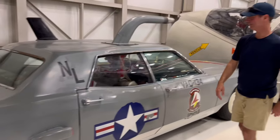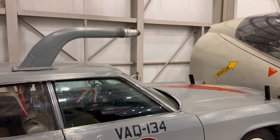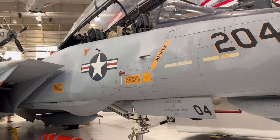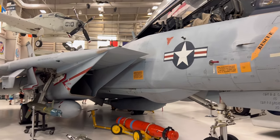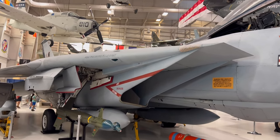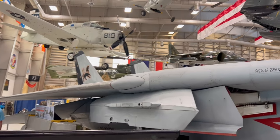Don't know quite what this is, but hey, it can refuel. It's got the refueling center. So this F-14 is the last F-14 to ever serve in the United States Navy. Upon its last landing, it was flown here to the Naval Air Museum and put on display. Yeah, we're leaving the Naval Air Museum. It's something I've been wanting to do for decades, and so we finally get to check that off the bucket list.